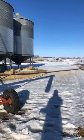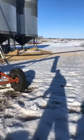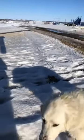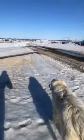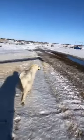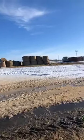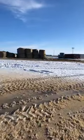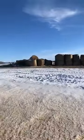So we have our sheep way over there in the far corner, and I'm going to give them a little bit of a treat. I didn't bring an extra pail with me, but there were some already made up, so I'll take that with me and just give them part of it. This is also where our silage pit is. It's definitely quite a bit smaller than it was at the beginning of the winter.